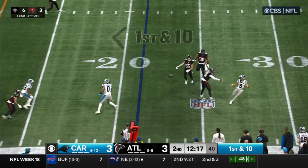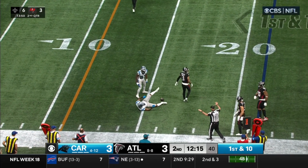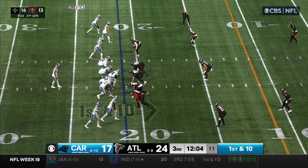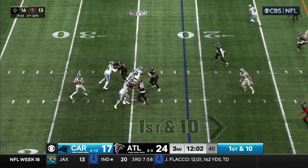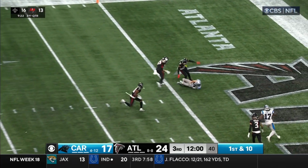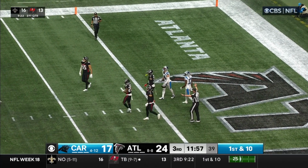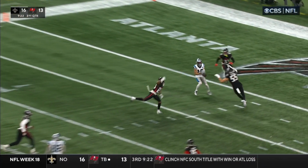Young. Little dart, incomplete. Jatavian Sanders. Opportunity here for the Panthers. Young from the gun. Young fires it. And that ball was dropped by Thielen. Before he went to the bench.